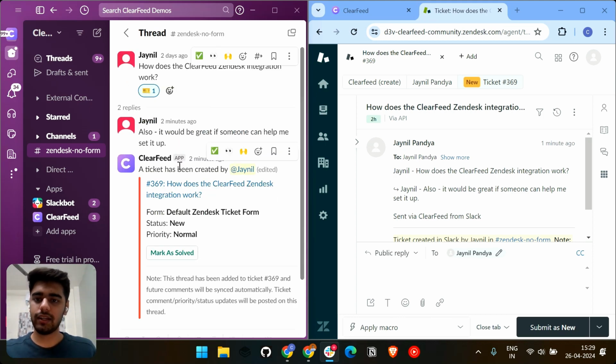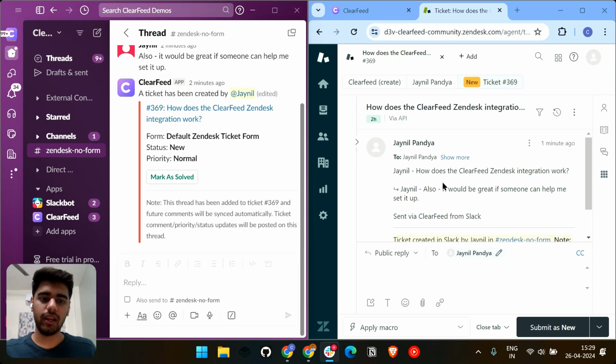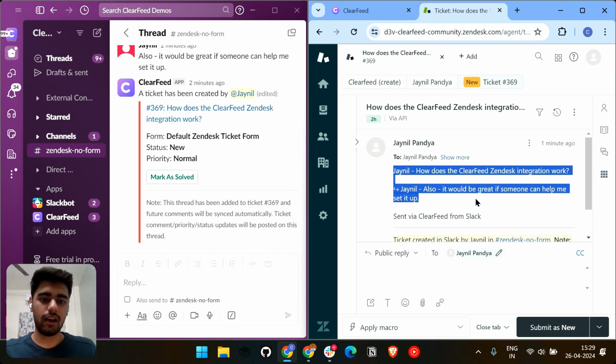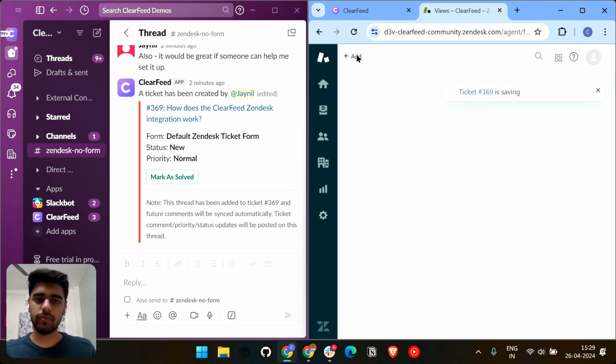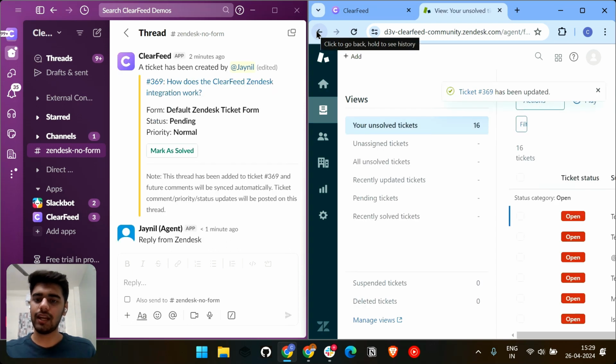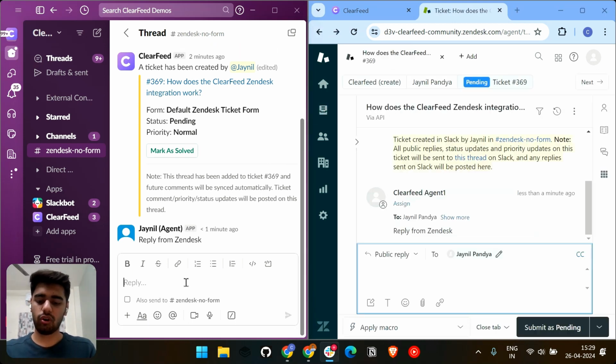So let's take the example of this previous thread. I have converted the thread into a Zendesk ticket. So you can see that the details are here, and the Zendesk ticket is open on the right hand side. So you can see that the details from Slack have been copied onto the Zendesk ticket. Now, if I reply from Zendesk as an agent, and let's say I change the status to pending, what happens is that on Slack, you'll see that the new status is being reflected and you'll see the reply from Zendesk come across.